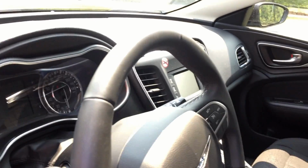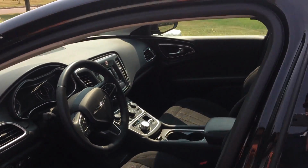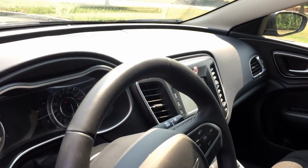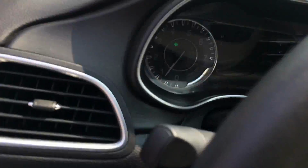And you can also hear it beeping because the key is in my pocket and I walked away from the vehicle. So that's a nice little neat feature. I'll go ahead and hop in because it is pretty hot out.